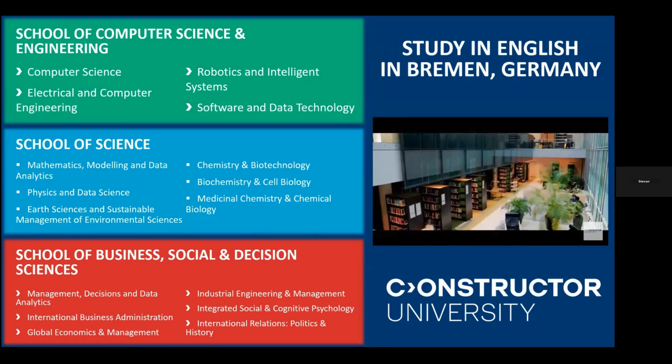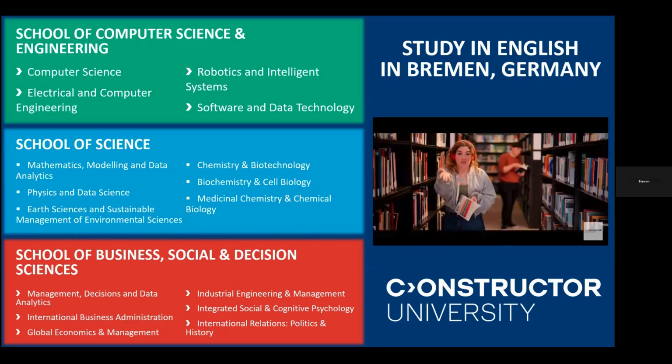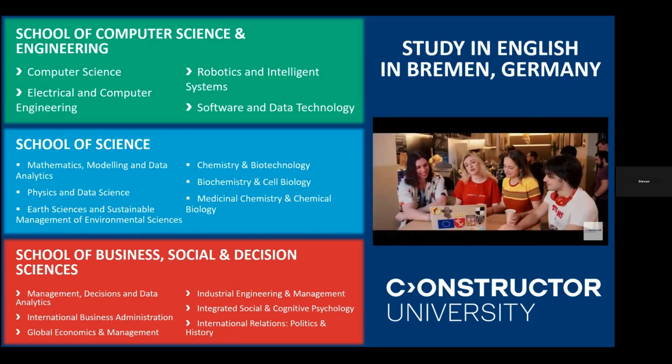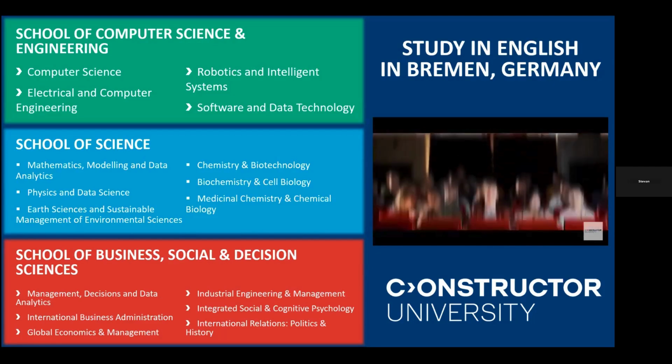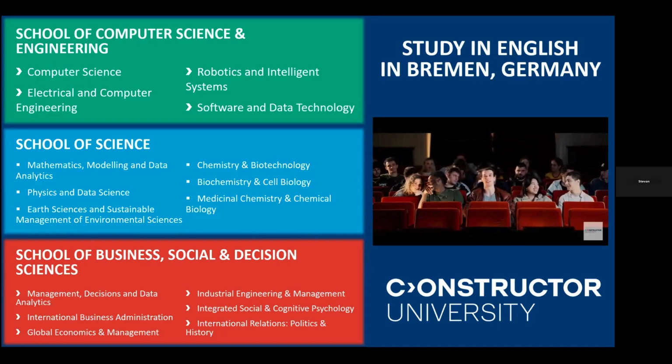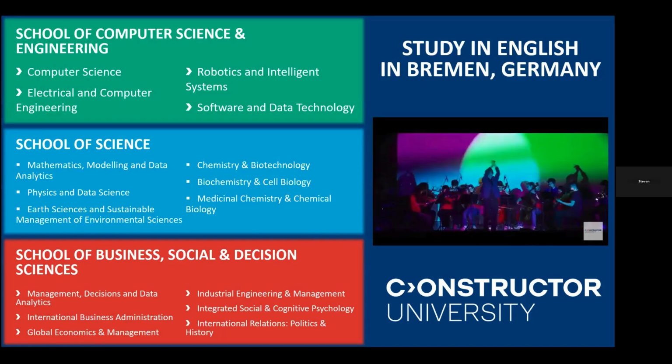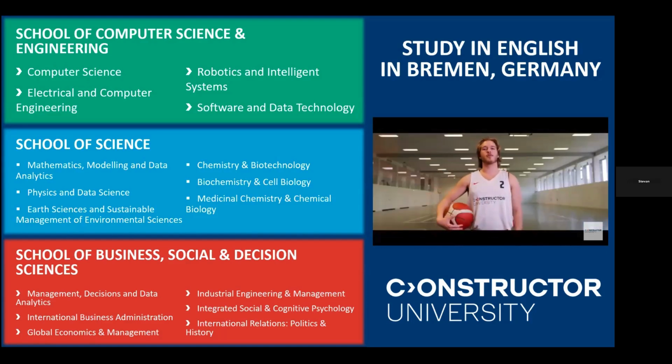We have School of Business, Social Decision Sciences, Management Decisions, and Data Social Decision Sciences. You can see we have psychology, it's under this school. We have industrial engineering and management as well, international relations. We have global economics and management, and all these programs that we do have are all in English. We don't have any course in German.